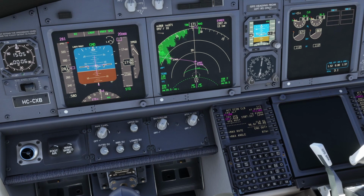Almost there, 3,000 feet to go. Everything looks good. We are 30 miles from the VOR. That means 10 miles more to go towards position Everett. That's our VOR there. So right now we are on radial 177 from the Guayaquil VOR.